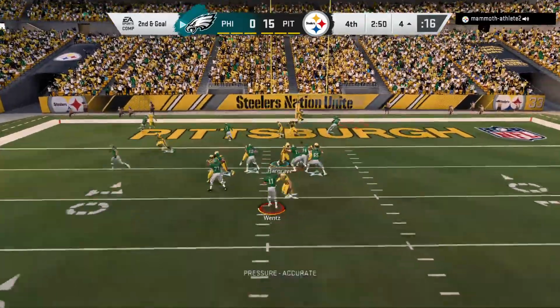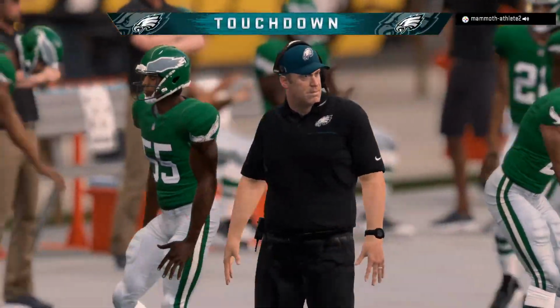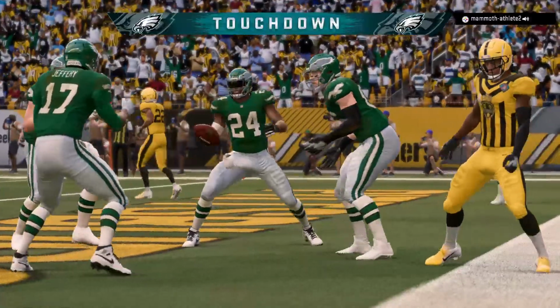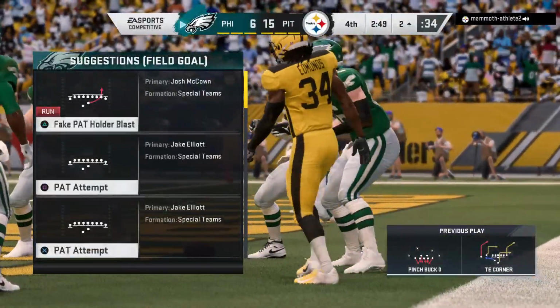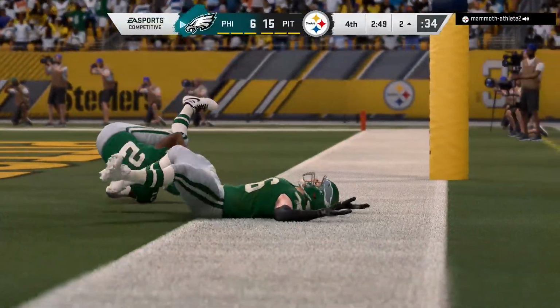Moving the football, got to be that way. Got a man open. It's Ertz. Touchdown, Philadelphia. 4 yards on the touchdown grab, as they're now just an extra point away from getting back within 1 score.